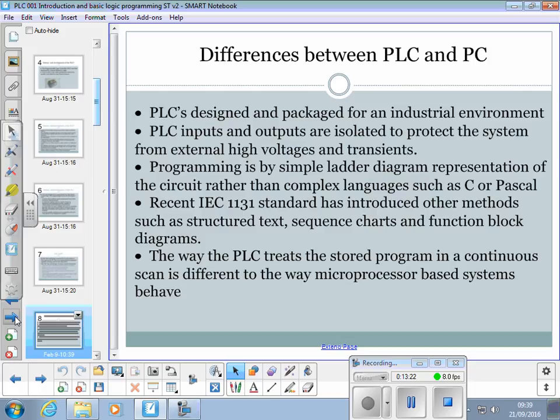Recent IEC 1131 standards introduced other methods, so manufacturers of PLCs do structured text, sequence charts, and function block diagrams. They are all other different ways that you could program a PLC, but we're going to major on the ladder logic. That's what I know, and I believe that's the way most people would understand how these systems work.